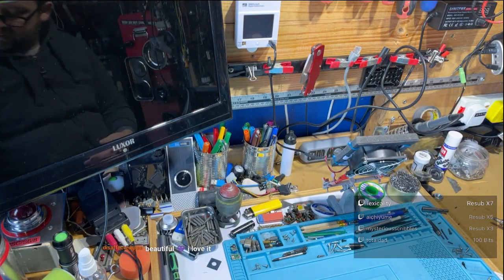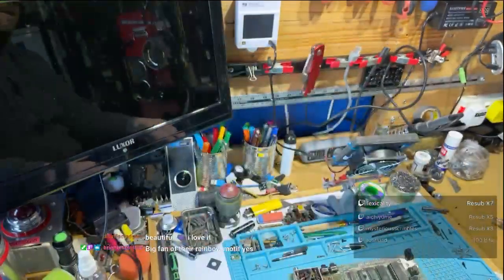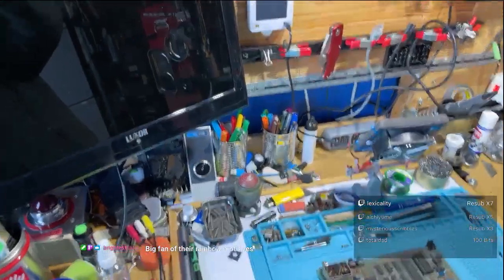So inside a Spectrum, you've got this. This is what the inside of the actual... Let me put this down, and then I can move the camera to it.